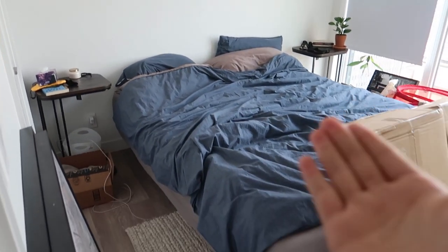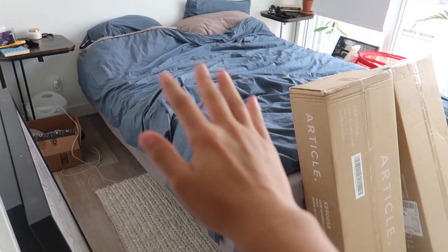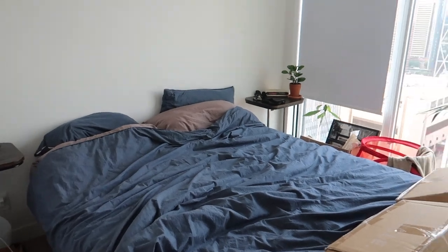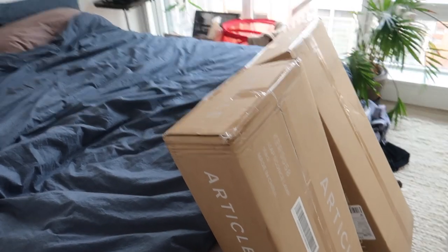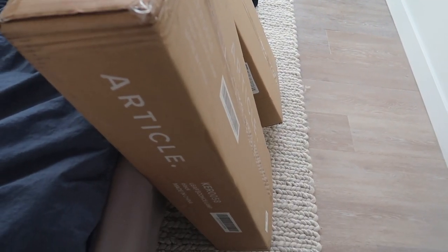We bought a new bed frame that's an elevated platform, so it's a lot more minimal because there's no big headboard, and that's kind of what we want. We want something to feel light and airy. I'm hoping to get some new bed linens to lighten up the room a little bit. As you guys saw, we went downstairs to pick up these two packages that I ordered from Article.